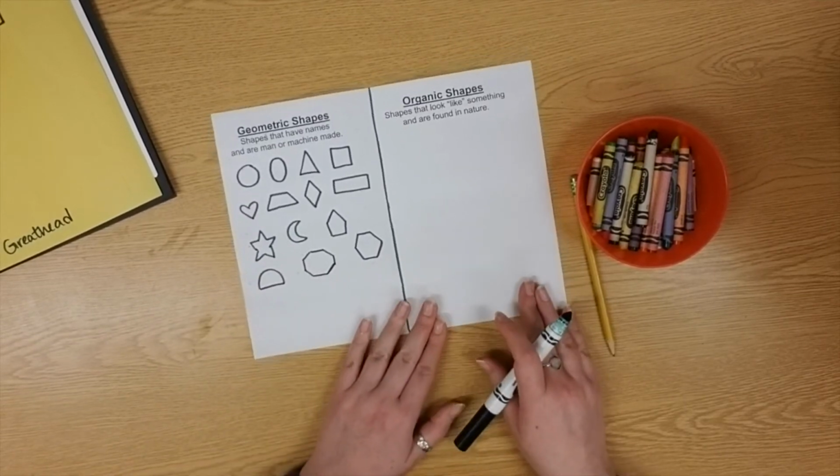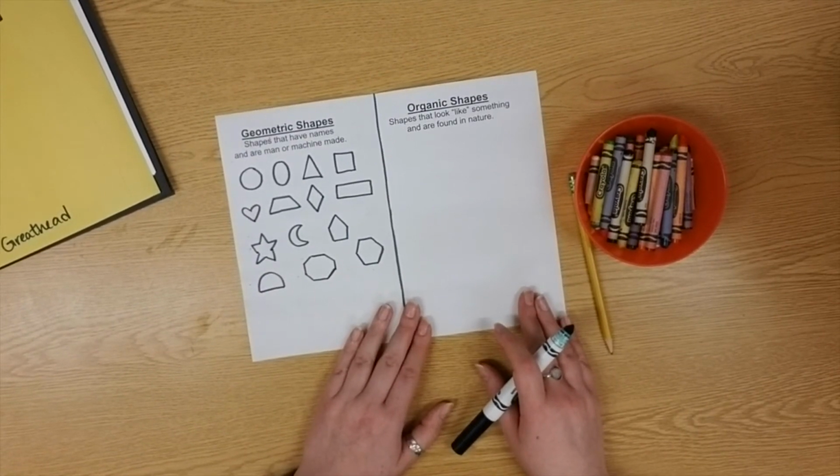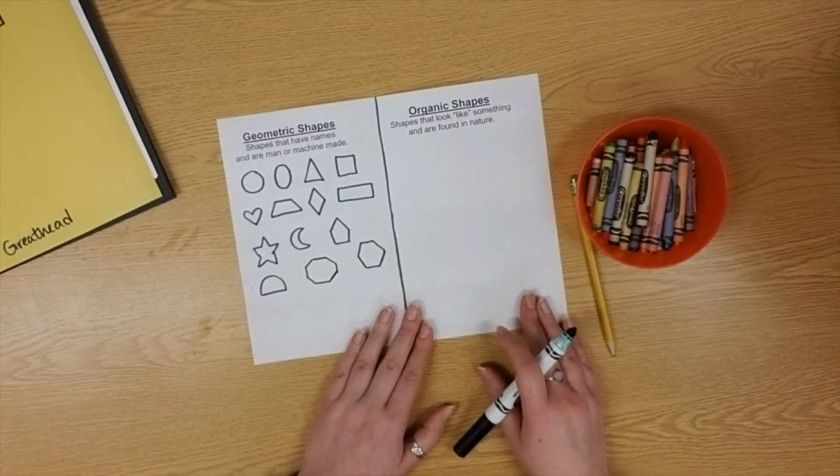Now on the flip side, my friends, are organic shapes. And organic shapes look like something. Now in Mr. Matisse's artwork, we saw many different types of these organic shapes. I'm going to draw a few and talk about what they look like. But again, they might look like something different to you.